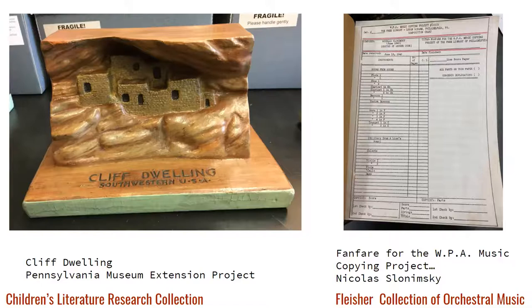On the right, we have the Fleischer Collection of Orchestral Music. They hosted a WPA-funded program in Parkway Central Library. And this score is dedicated to that project. It's called Fanfare for the WPA Music Copying Project.